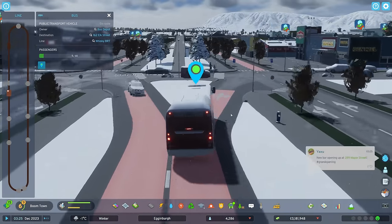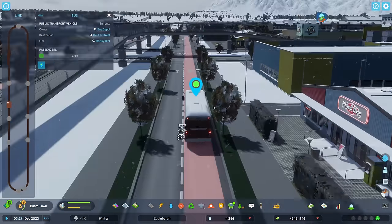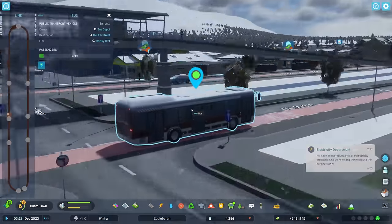Really found in Cities 2 that the need for public transport is a lot less intense than it is in Cities 1. For example, like in Cities 1, by episode 4 or 5, we'd be looking at trams already, wouldn't we? But not in Cities 2. I feel like it's a much slower progression in this game than it is the first.